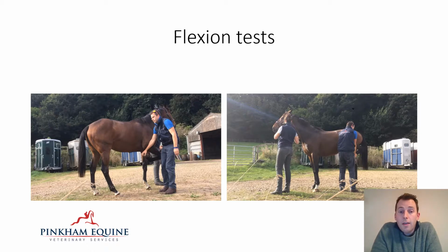And you can get a response to a lower limb flexion test that would suggest that there's a source of lameness in that area, and subsequently you can block the horse up the leg and find that actually the lameness was coming from much higher up the leg than you would have expected.